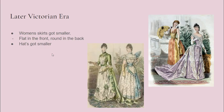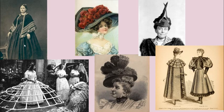Here in this corner, you see this lady. She's wearing a shawl. Look at her, so pretty. These ladies are wearing hats. This one has birds, like I said, I was right. And these ladies are wearing cloaks. You can see here are the big sleeves. And this is a crinoline. OMG.